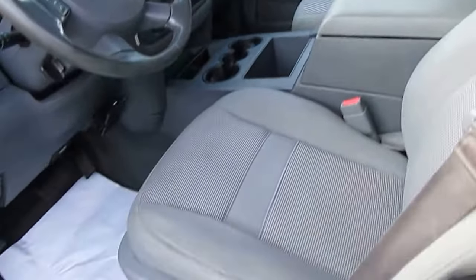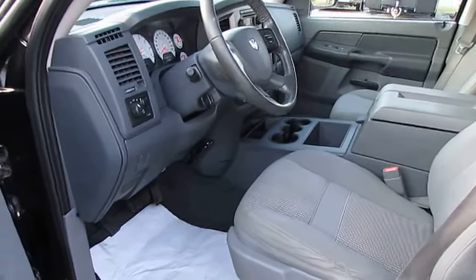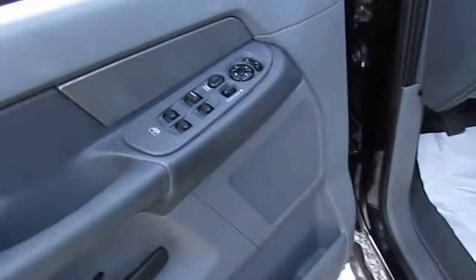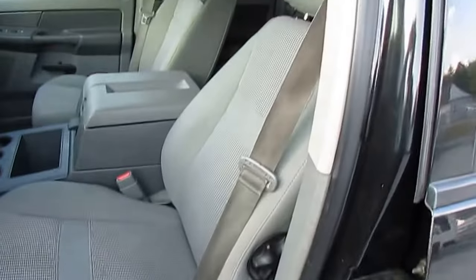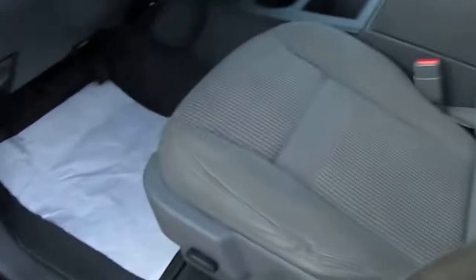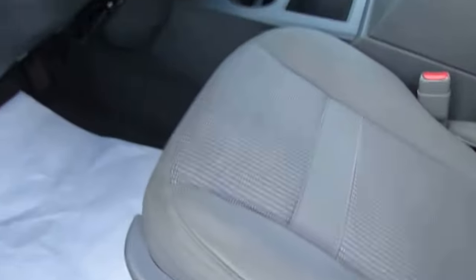Look inside the truck. I mean, great condition. The air's ice cold. It's got all your power options, power mirrors, power doors, locks, power seat. Cloth seats look great. Carpets look great. Mats look great.